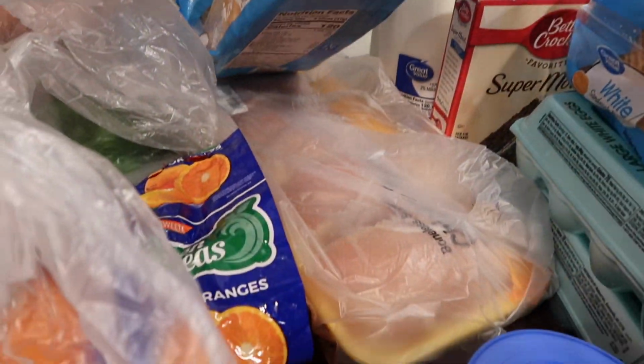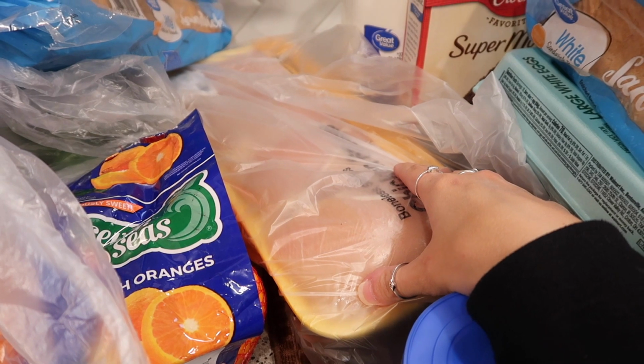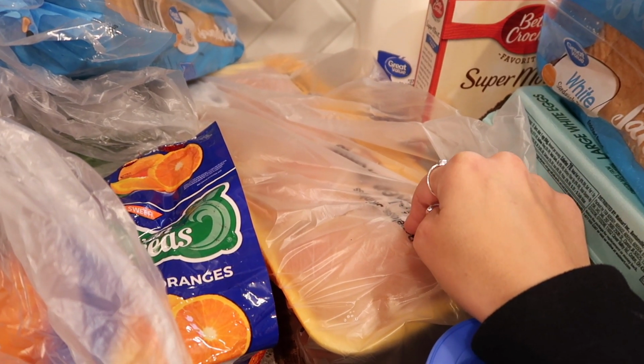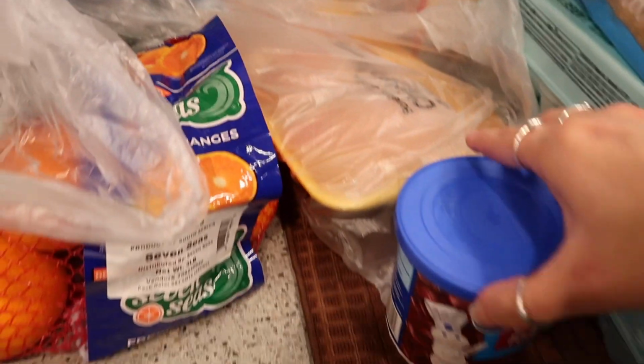I got a loaf of bread, a big thing of chicken. This whole thing was like 15 bucks, which is more than what I like to spend on meat per grocery haul, but I can split this up between like 3 different meals, so this will feed us for 3 meals, so I figured that was a little more affordable.